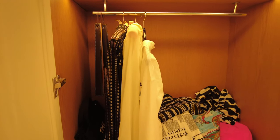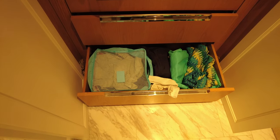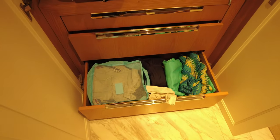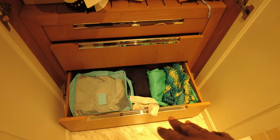Right, so the wardrobe is actually a big space. You can see here, we're waiting for the hangers so that we can hang the other stuff. Then there's also a drawer here. Amazing. Probably two drawers, one here, one here. Jay is probably taking the top one. I'm taking the bottom one.